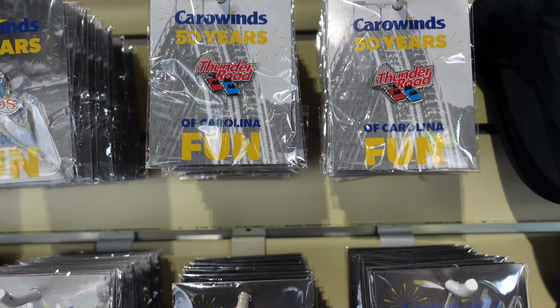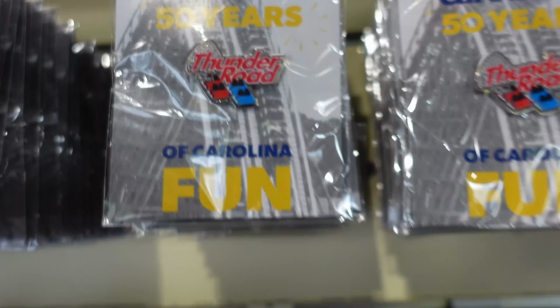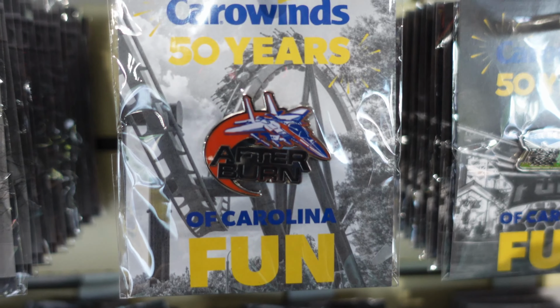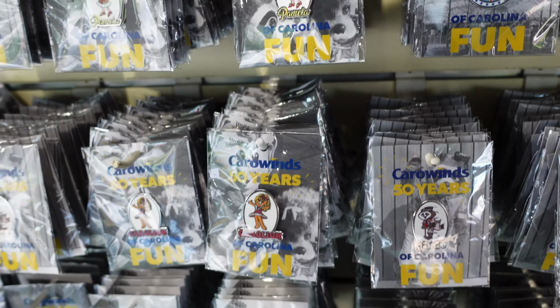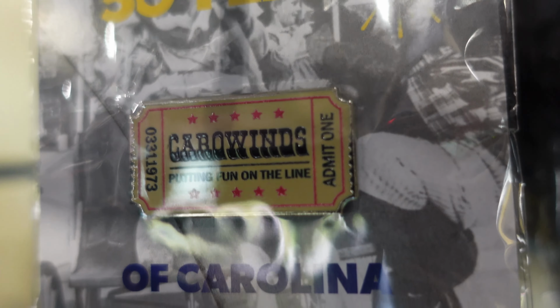And here's a look at a few of them out ready to be purchased. There's that Thunder Road one that I liked. Afterburn there. Come on, focus. There we go. Let's find another one that I like. White Lightning. Yep, there they go. Ooh, I like this ticket as well. There we go, that's a better picture.